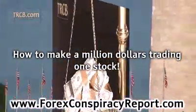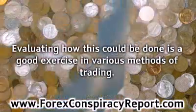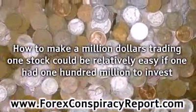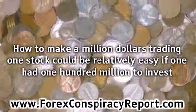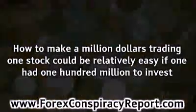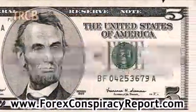This is a great idea if you can do it. Evaluating how this could be done is a good exercise in various methods of trading. How to make $1 million trading one stock could be relatively easy if one had 100 million to invest and only needed to make a little over 1% return on investment with your trade in order to keep the $1 million after fees and commissions.